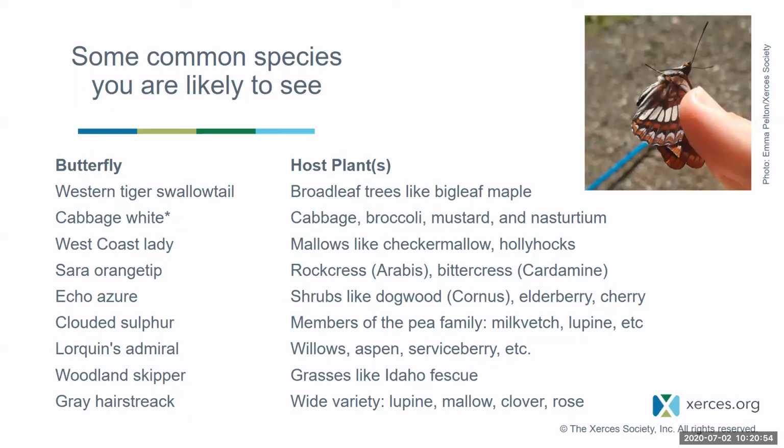There are also West Coast ladies. Sara's orange tip is a beautiful, kind of simple looking white butterfly, but then it has this characteristic orange at the tip of its forewings. The Echo Azure is a small blue butterfly. Clouded sulfur. Lorquin's admiral is the photo in the upper right that I'm holding. That's a Lorquin's admiral. Woodland skipper, which isn't necessarily something you're going to see very frequently, but sometimes in more natural areas, you'll see a woodland skipper later in the season. And then the gray hairstreak.